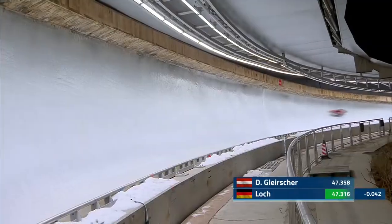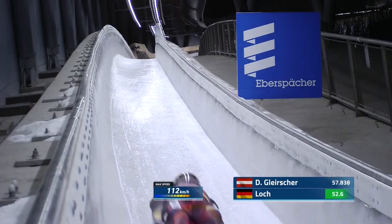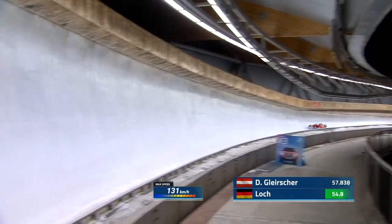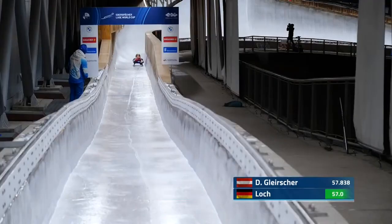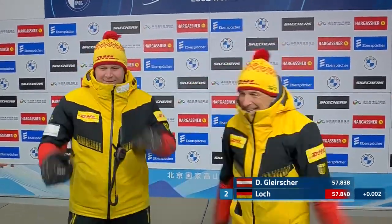Nice 12 into 13. And it's also so quiet when he slides. It's really nice to watch. I was going to say that roll into 13 just looks so smooth as Lock crosses the finish line. Back from Gleicher by 0.02 of a second.